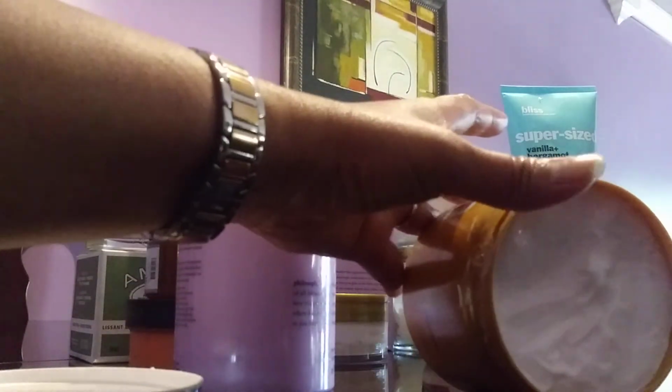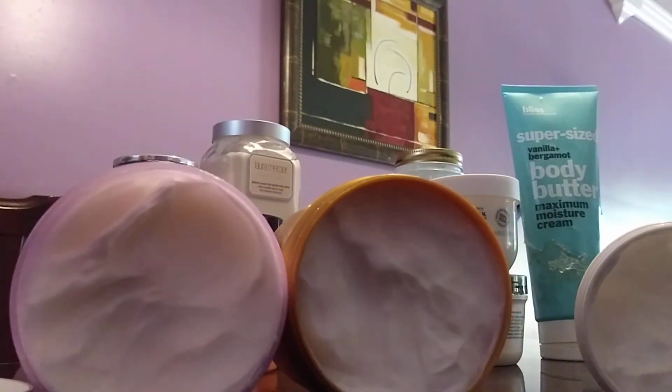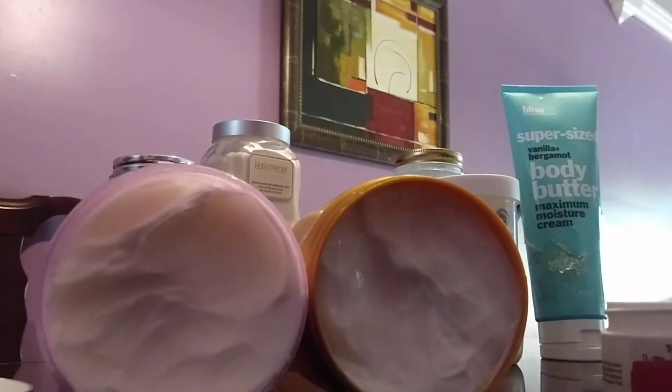This one has a different consistency. Look, it's more liquidy. This one is more whipped, and this one, guys, is like air whipped. So this one is very wasteful. In 2 or 3 days, I'm done with this.